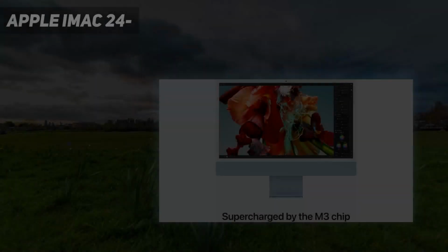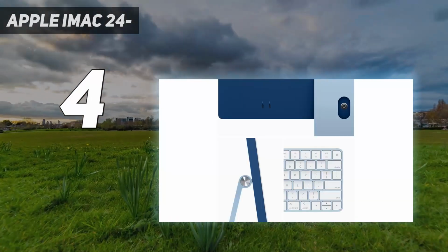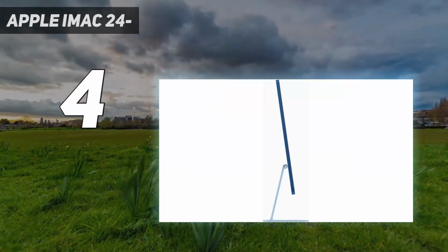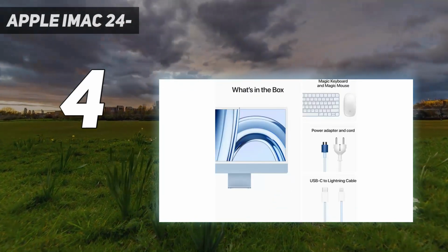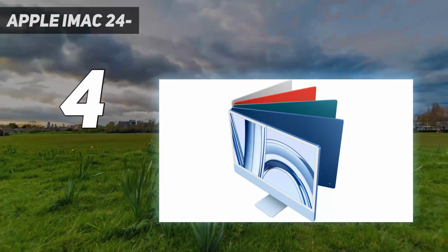Coming at number 4. Apple iMac 24. Apple's signature all-in-one computer might have skipped over the M2 chip generation, but last year's M3 model offers an excellent straight upgrade from the 2021 M1 version. Performance is incredible for an AIO system, firmly cementing this as the best all-in-one computer on the market.